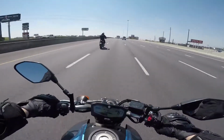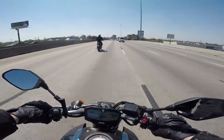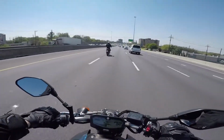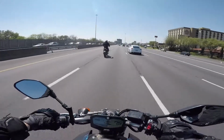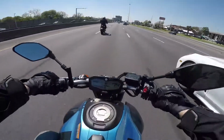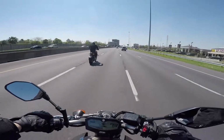So, it feels real light, I'll give it that. It seems like it has tons of power so far. It is a little strange, not having anything down. I gotta look down quite a bit. Mirrors seem like they're in a queer place. The mid pegs feel a little funny. That takes some getting used to. I definitely need new handlebars. Right off the bat, I could say that new handlebars would be an awesome thing.